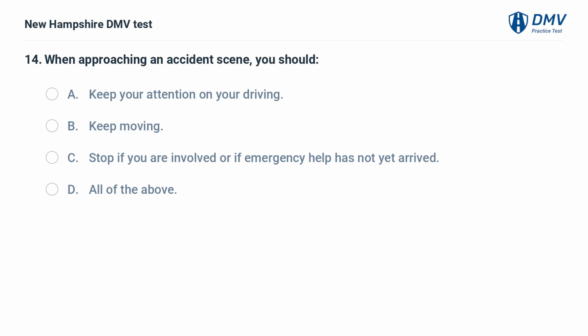When approaching an accident scene, you should A. Keep your attention on your driving. B. Keep moving. C. Stop if you are involved or if emergency help has not yet arrived. D. All of the above.